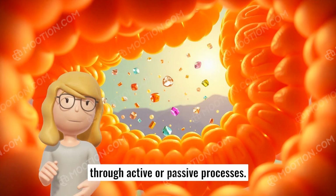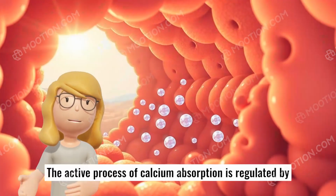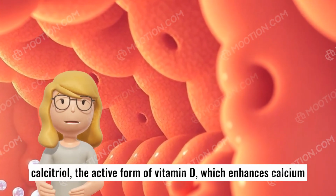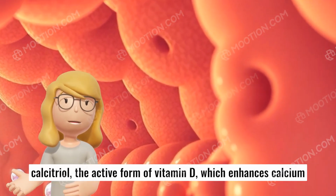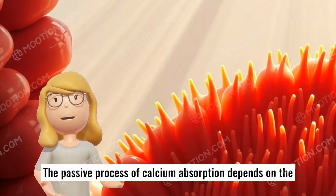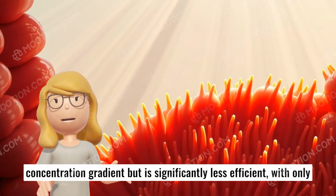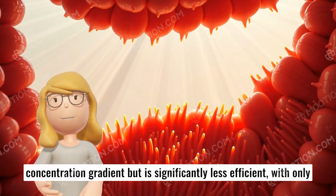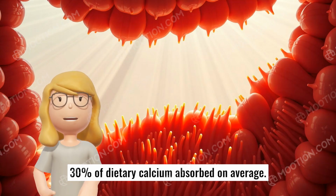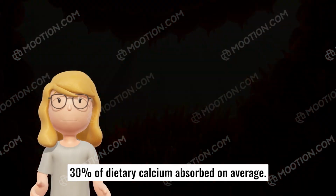active or passive processes. The active process of calcium absorption is regulated by calcitriol, the active form of vitamin D, which enhances calcium transport by increasing calcium-binding proteins. The passive process of calcium absorption depends on the concentration gradient, but is significantly less efficient, with only 30% of dietary calcium absorbed on average.